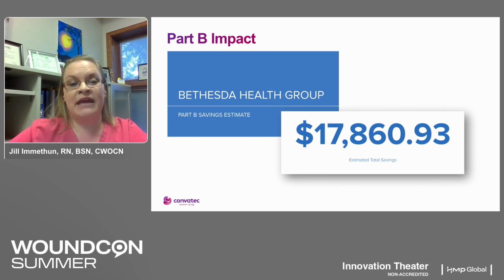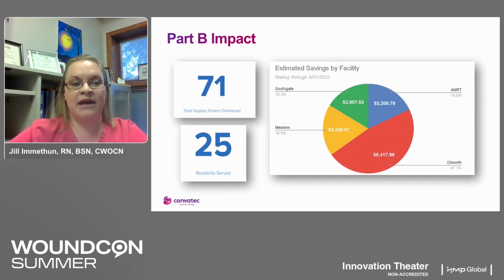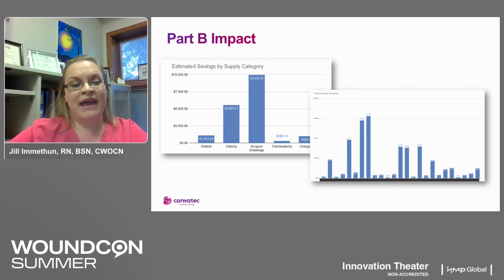Bringing in and looking at our Part B and the impact that we had, this number is reflective from December of 2022 through March, this past March here, and the total cost savings. We brought them in kind of in the middle as we were rolling out, so I'm sure the number is significantly higher by now. Total supplies ordered, patients served, and the different percentage at a sample of our buildings. And then looking at surgical dressings, that $9,940.31, that was product that was coming from and provided to our long-term care residents through Part B, and not just our organization.